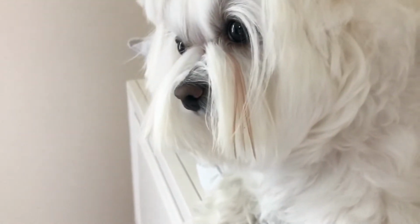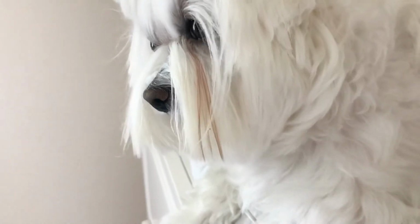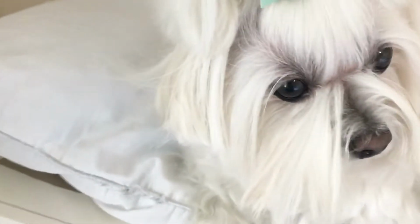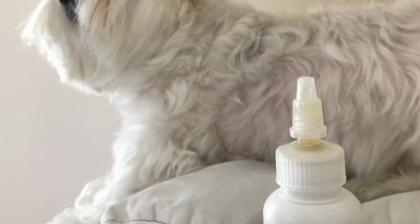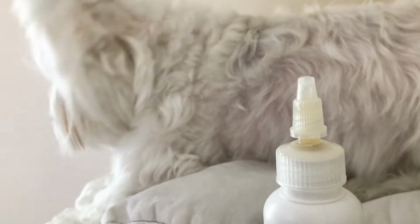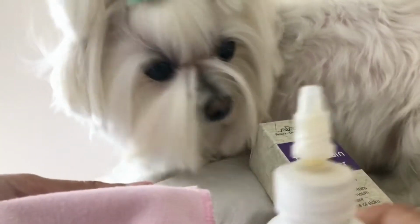Her left side is worse than her right. It always has been like that. So you can see the staining there is pretty dark and prevalent, versus on her other side, it looks pretty faded. So, okay, so how I apply it, I just hold the washcloth with one hand.